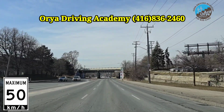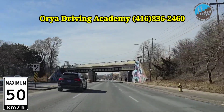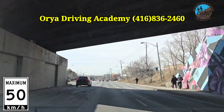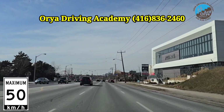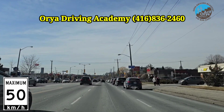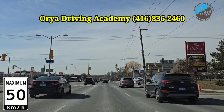Please make sure the speed limit here is 50. Please stay at 50. Do not exceed the speed limit. Continue on this road. And just keep on checking your mirrors every 5 to 10 seconds. Be aware of your surroundings. Look for everything. Continue this way. If you're asked to do some lane changes here, please feel free to do that.